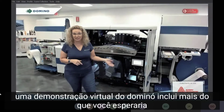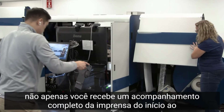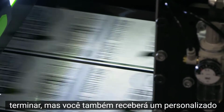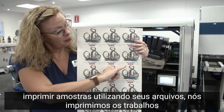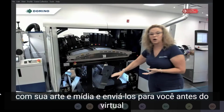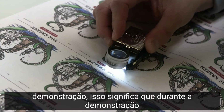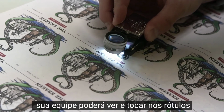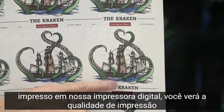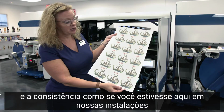A virtual demonstration from Domino includes more than you would expect. Not only are you given a thorough walkthrough of the press from start to finish, but you will also be provided custom print samples. Utilizing your files, we print the jobs with your artwork and media and send them to you before the virtual demo. This means that during the demonstration, your team will be able to see and touch the labels printed on our digital press. You'll see the print quality and the consistency, as if you were here at our facility.